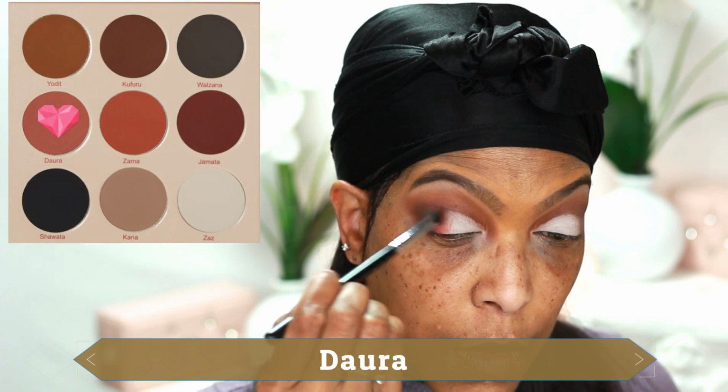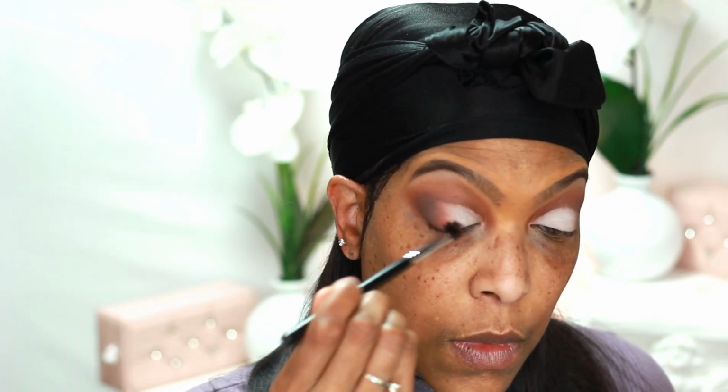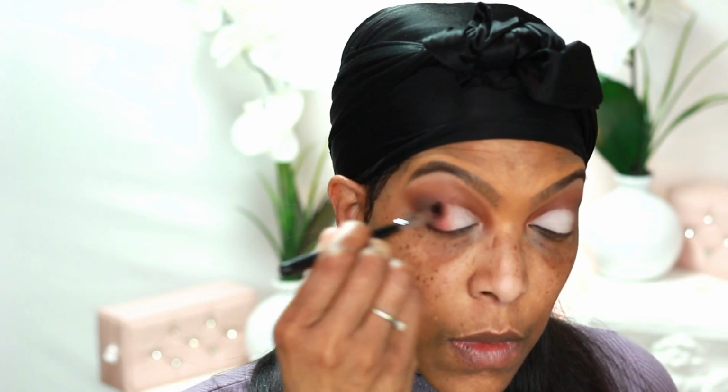And now I'm using the color Dara to marry the Walzana, which is the darker color on my outer V, and Zazz, the white color or that whitish color on my lid, just to marry those two colors together.